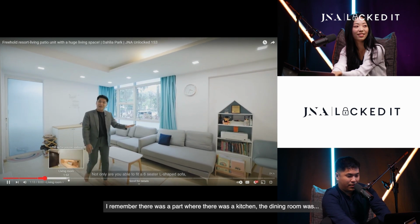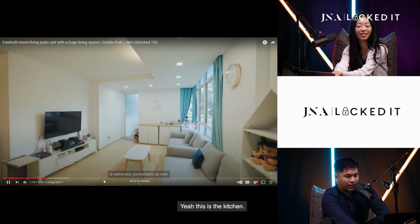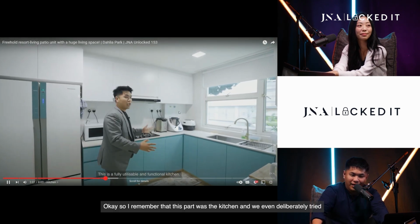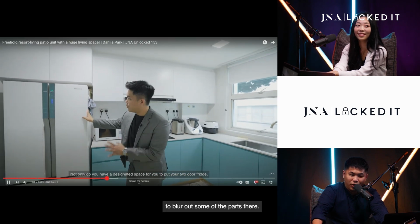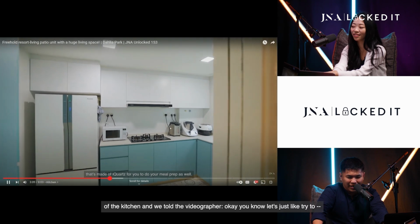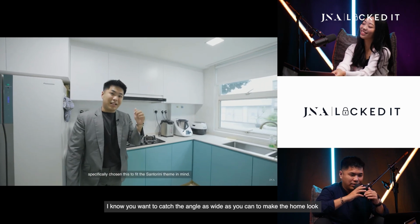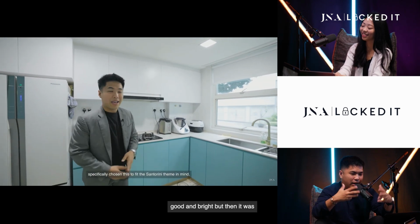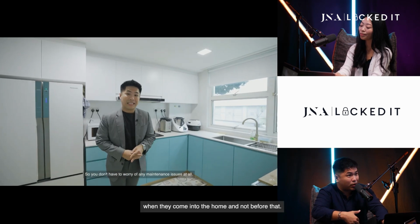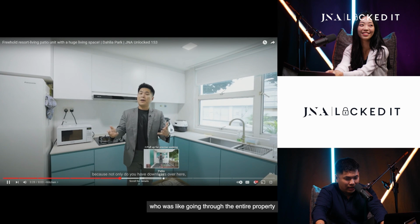I remember there was a part where there was a kitchen. Let's take a look at the kitchen. We even deliberately tried to blur out some of the parts there. We wanted to really show off the space of the kitchen, and we told the videographer, I know you want to catch the angle as wide as you can to make the home look good and bright, but it was also important for us not to show every single thing, because buyers usually fall in love when they come into the home and not before that.